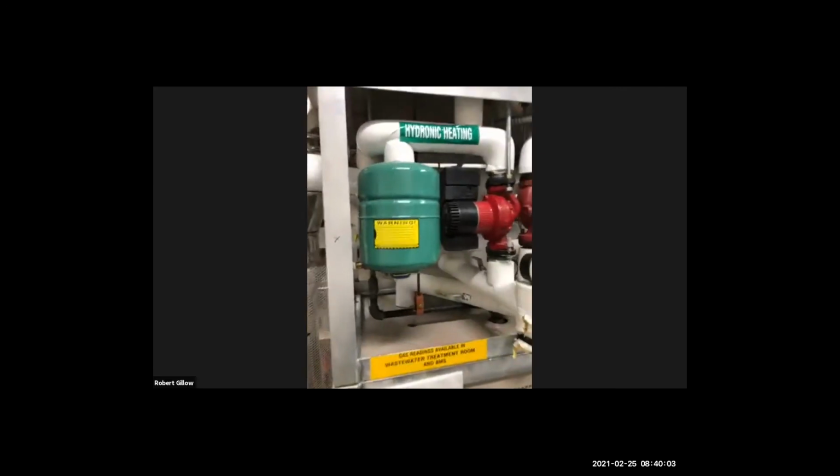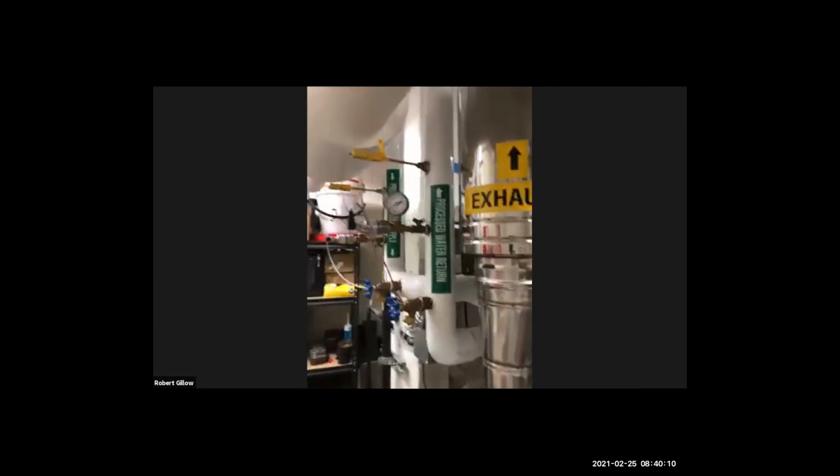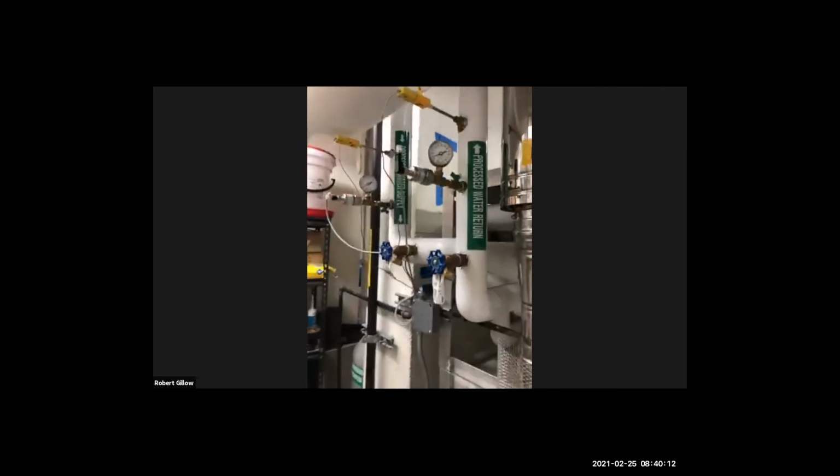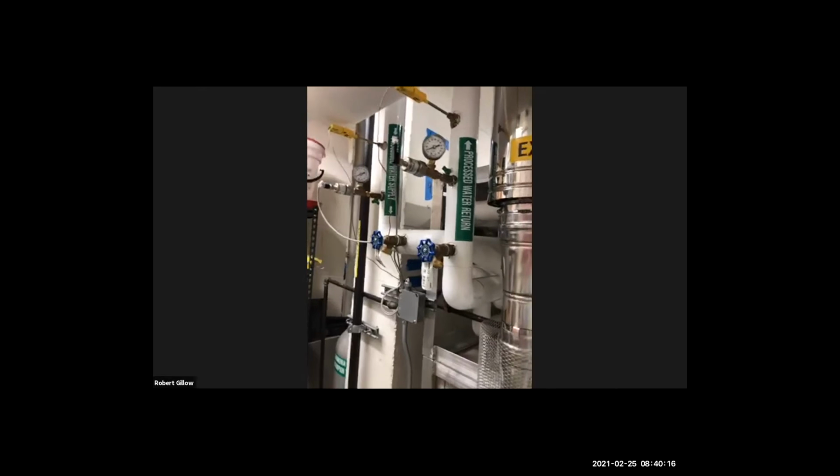On your left side, all the processed water, or the permeate, the treated, reused water, will come in on the left side, go through a series of heat exchangers, and then return back to the treated water storage room.